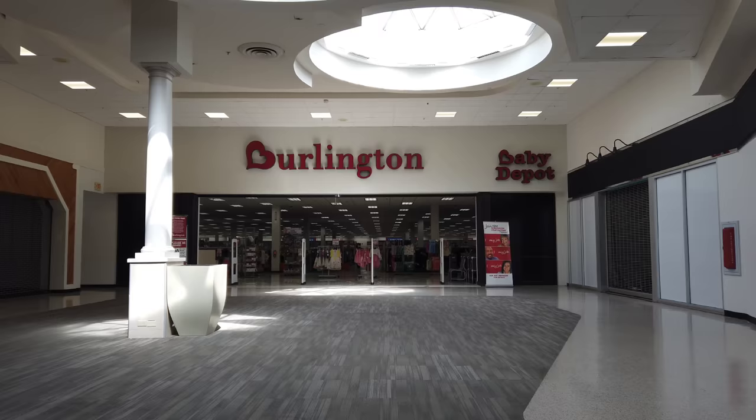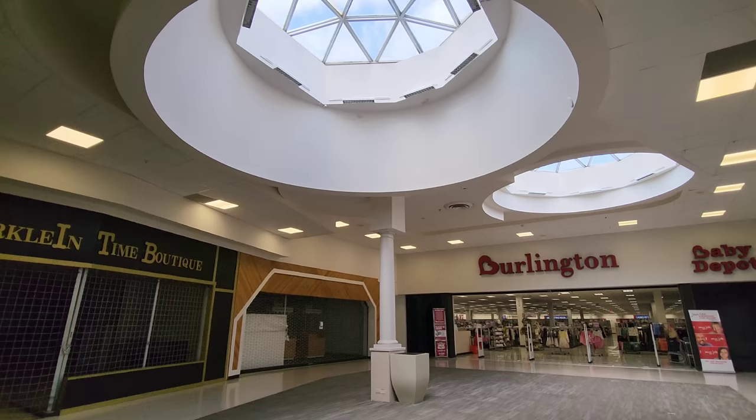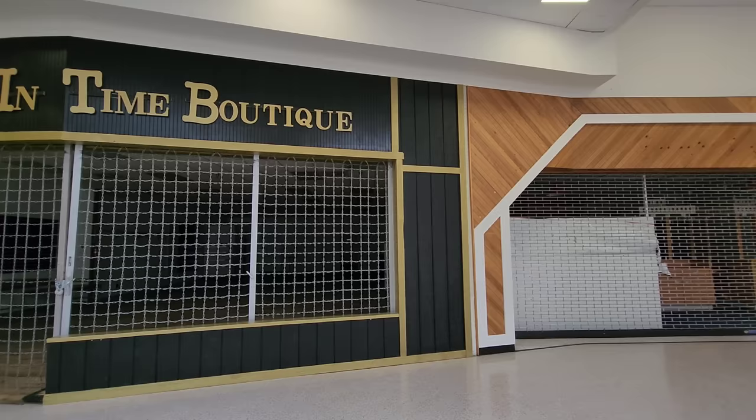If you're not familiar with Black Rose Antiques, they have a really awesome antique store at the Chambersburg Mall, which is much larger than the one here at North Hanover, with thousands and thousands of items to search through. The one here at North Hanover Mall has mostly furniture, but hey, if that's what you're looking for, you might have come to the right place. Definitely check them out. They're a great family-run operation.